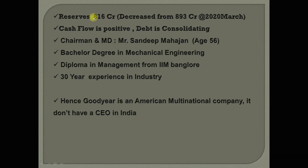Reserves of the company is 816 crores, which decreased from the previous year figure of 893 in March 2020. Now this is somewhat concerning for us. The company's reserves are shrinking, but still, even after that shrink, the company has sufficient reserves to handle all kinds of economic shocks. The cash flow is found positive, and we can see a consolidation of debt as well, which is very good.